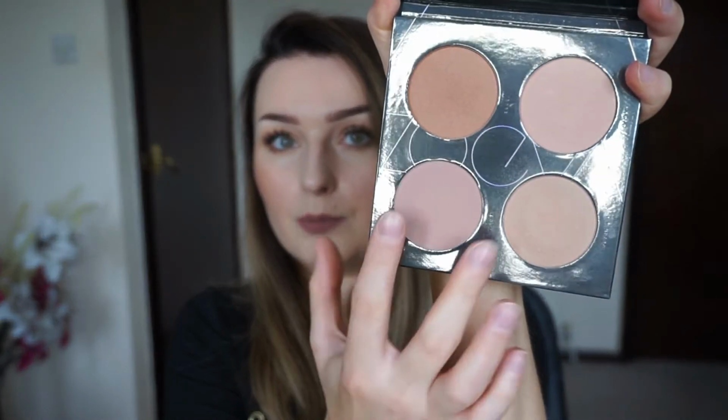I'm quite a pale person, as you can see, and they really do look good on me. This shade on here looks a bit more like a bronzer than a blush, but the rest of them are really beautiful. So I'm just gonna firstly swatch those two at the bottom for you. As you can see, and those two at the top. See, this one is very pigmented, but yeah, they are really nice blushes.